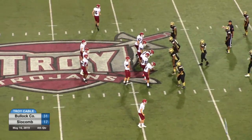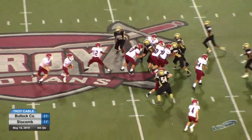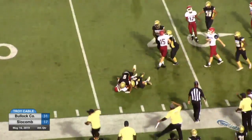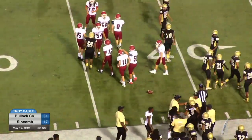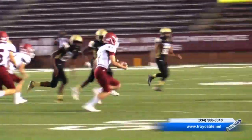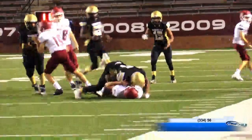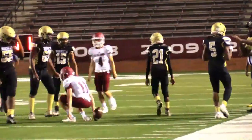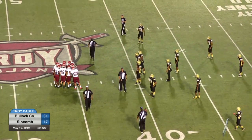First and 10, Red Tops at the Hornet 43-yard line. Clock is moving. Quarterback keeper around right end. He's got yardage. Big hit right there by number 5 for the Hornets. Wally, who's number 5? Number 5 for the Hornets is Kamal Lewis. Big hit right there. And the quarterback for the Red Tops is Brody Campbell. Second down, and the officials are talking again, and the clock is rolling. Call some of these young kids' names out. Number 4, Jacob Spence is out there.